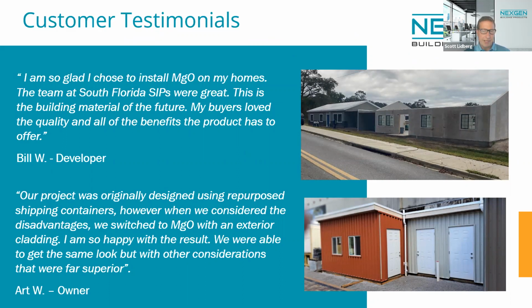The one down in the lower right-hand corner is actually a restaurant. It was built in between two buildings, and they were going to use containers until they figured out that containers needed to be fairly well sanitized before they could actually be used. So we imitated the look and feel of a container, but used panelized construction.